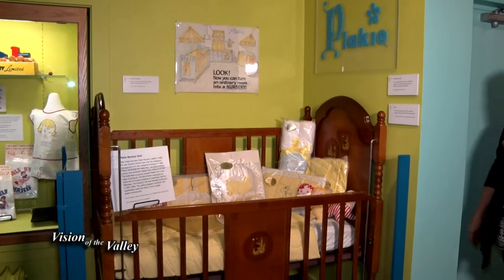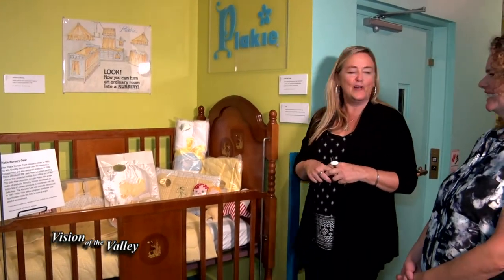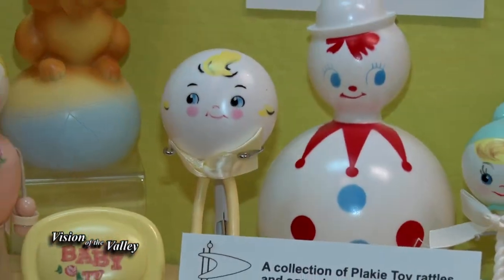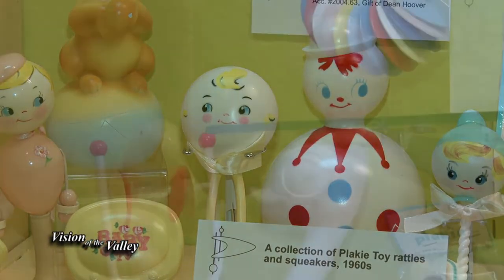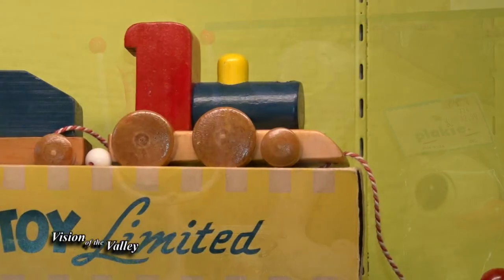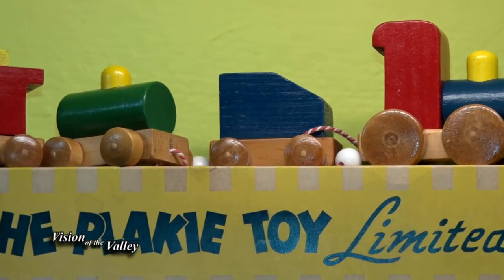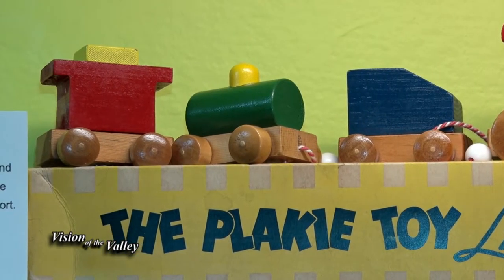So this totally dates me because as a child, I think our family had a crib very similar to this, wooden with decals on it and that kind of thing. Tell me about the Plakey nursery here. The Plakey Toy Company was developed locally right around 1940 when Frank Hoover, who was an inventor and initially sold gear shift knobs, kind of switched gears when his son was born in 1935, and his son found the product samples fascinating, and so Frank developed toys based on those concepts using plastic pieces and rattles and things for his son.